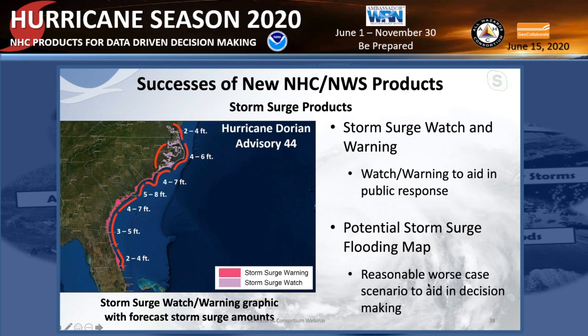There's also the potential storm surge flooding map, which shows a reasonable worst case scenario, sort of a what you should plan for in terms of storm surge inundation for a given event. And that, again, allows people to see what the reasonable worst case scenario is at their given location and what they should be planning for as they make their preparation decisions.